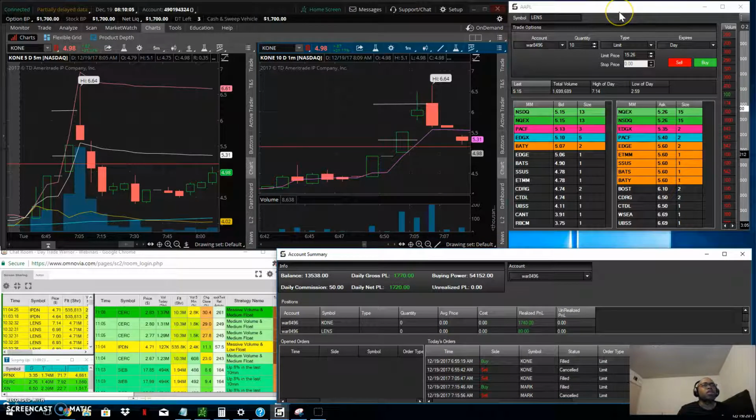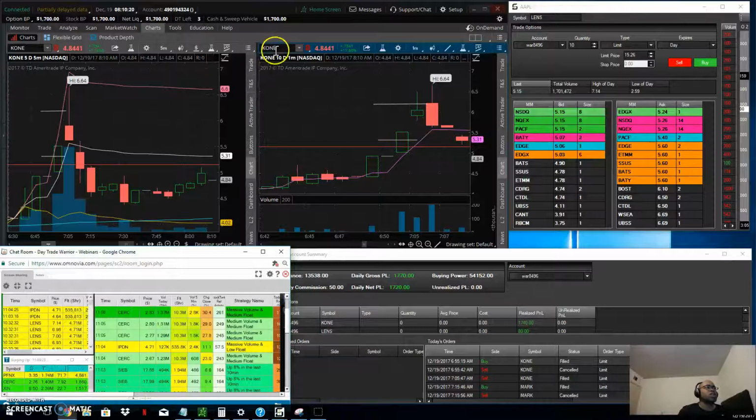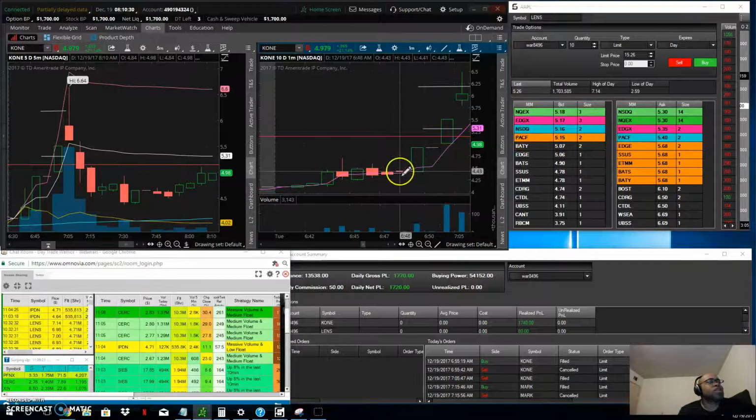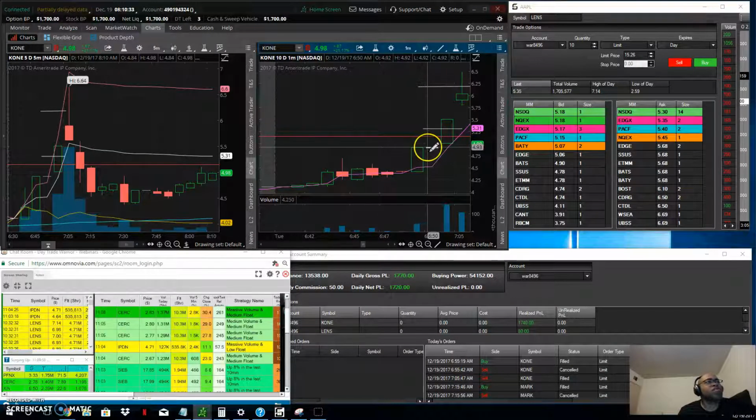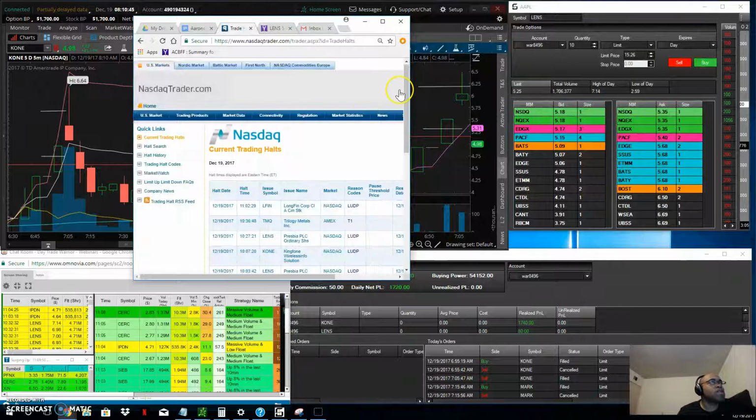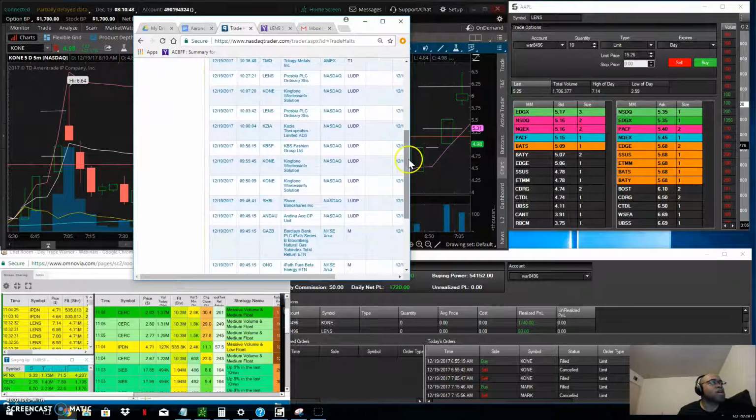When the market opened today at about 6:30, everything was really slow, and I saw stuff hitting the scanners, but nothing really stuck out until this KONE stock popped up on the scanners. It grabbed my attention, but I wasn't quick enough to enter a trade on this one. As soon as I saw it, it was pretty much halted. And if we look here, the stock's halted for today.